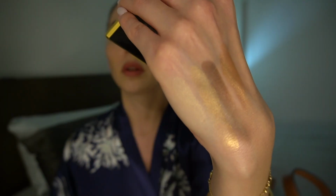Then the beautiful burgundy. There we go. Gorgeous, the super light tone right here next to the gold. Beautiful tones. I was considering purchasing, you know, the Christian Louboutin, but it has really bad reviews. So I decided to go for the Victoria Beckham and I am loving it, loving it.